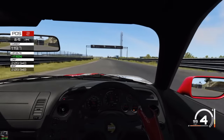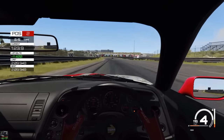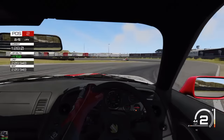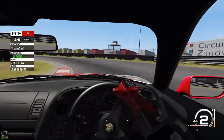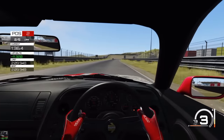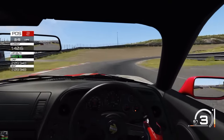Right, let's see if we can catch this car up in this section. I think this was that slow corner, so we've got to slow it down. Oh god, the ABS is kicking in. I think the wheels are locked up a little bit there. Oh god, stay on the track. Oh, onto the curb there. That's okay, so we managed to get round and we are closing the gap, and we've managed to pull away from the car behind us as well, so we are improving.